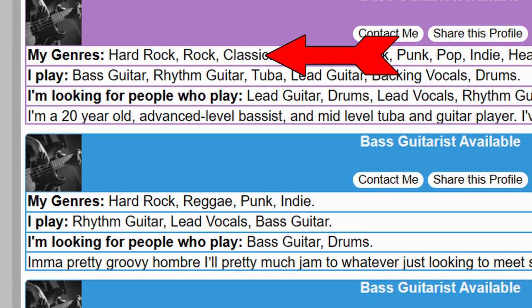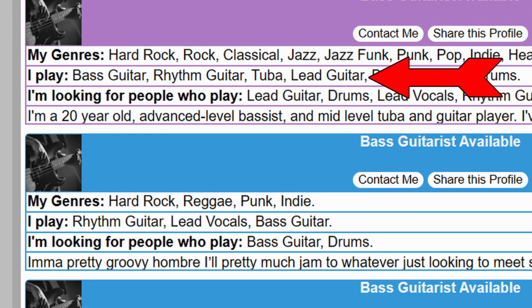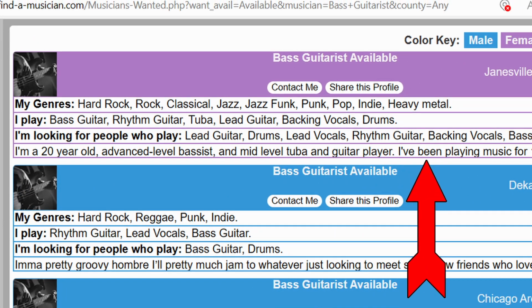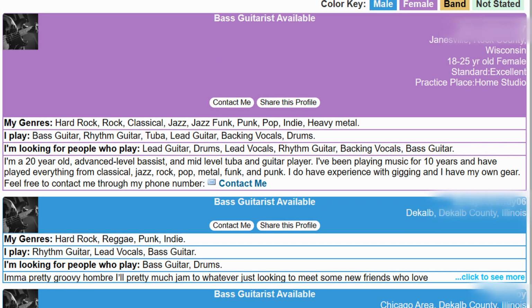Categories that pop up when you've got an ad here, it's got your genre, the instrument you play, and then a field called I'm looking for people who play, which I think is kind of weird. You ought to be able to opt for either individual musicians or I'm looking for a band. And then they have a field that is apparently just comments, and when you click to see more, you get a little bit more in terms of their general location and age, and a little bit more on the comment field.